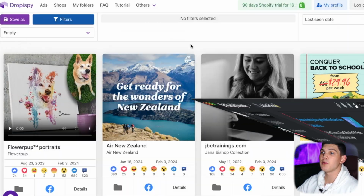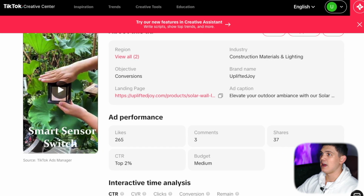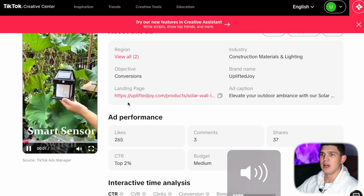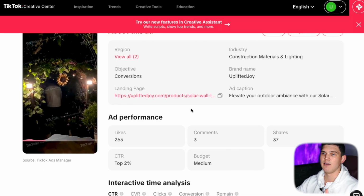So what we're going to do is go ahead and take a look at this product right here. This is a product that I recommend, and I'm going to explain why I recommend it, and you'll understand when you watch this video. As we look at this, you can see it is just a solar light, but it's a variance of the solar light.